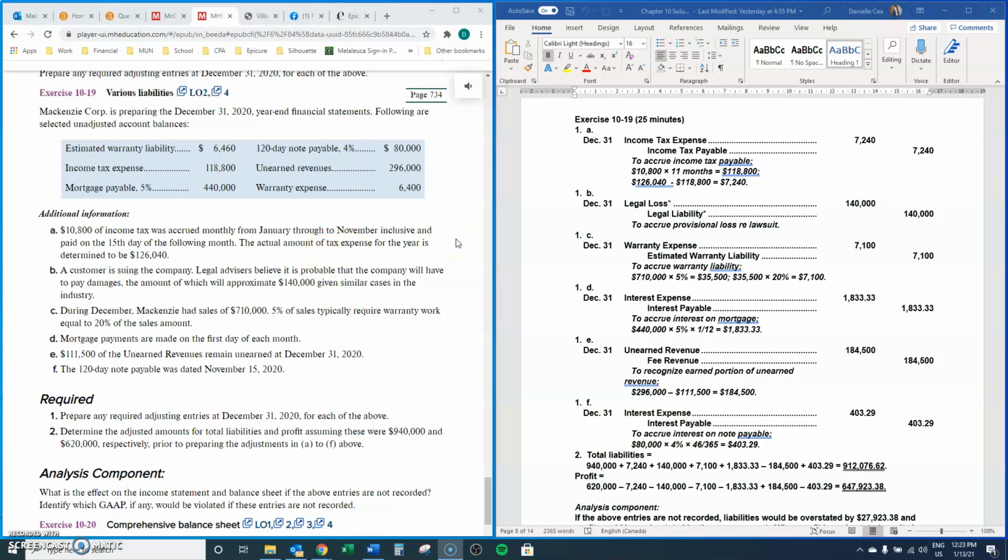$10,800 of income tax was accrued monthly from January through November inclusive and paid on the 15th day of the following month. The actual amount of tax expense for the year is determined to be $126,040. So each month they did an entry for $10,800. They would have debited income tax expense, credited income tax payable, and then on the 15th they would have paid that amount, so a debit to income tax payable and a credit to cash.